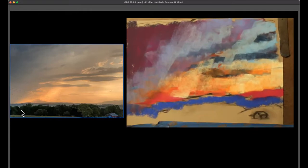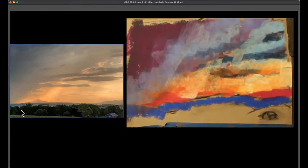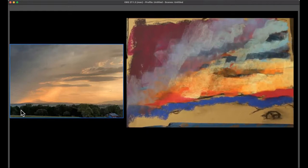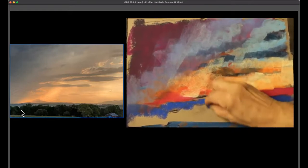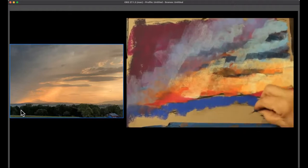Whoa, my easel's moving away, as you can tell. It moved that much because I was pushing on it so hard. God, I love that luminous blue color there in the photograph, of course.